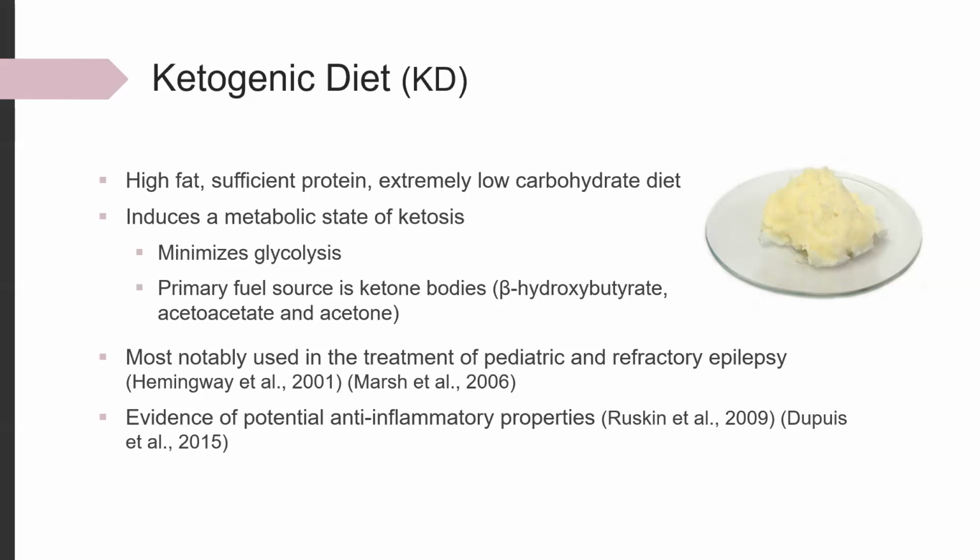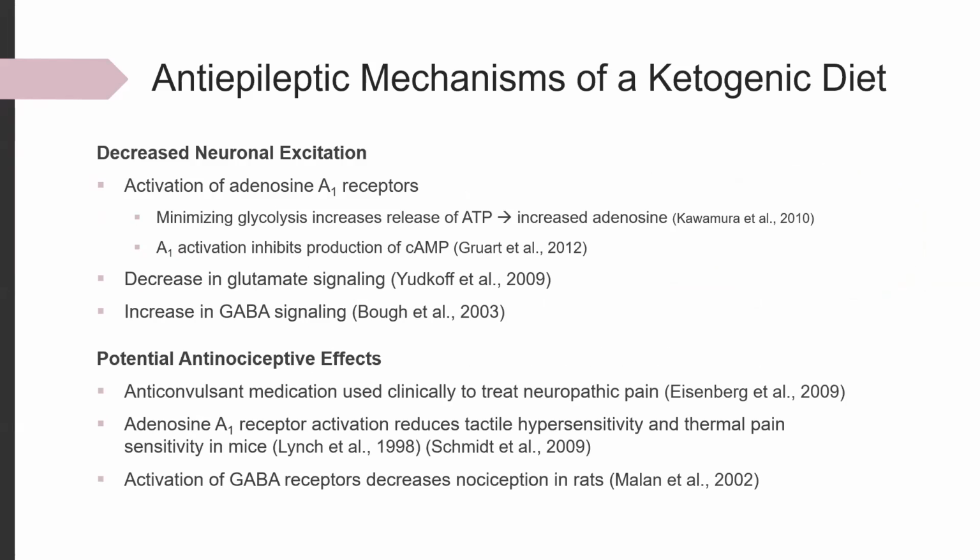A ketogenic diet has been most notably used in the treatment of pediatric and refractory epilepsy, and recent evidence suggests other possible effects, including an ability to slow neurodegeneration and decrease inflammation. A primary mechanism thought to underlie the anti-epileptic effects of a ketogenic diet is decreased neuronal excitation resulting from increased activation of adenosine A1 receptors. Minimizing glycolysis increases adenosine levels by increasing extracellular release of ATP, which is rapidly dephosphorylated into adenosine.